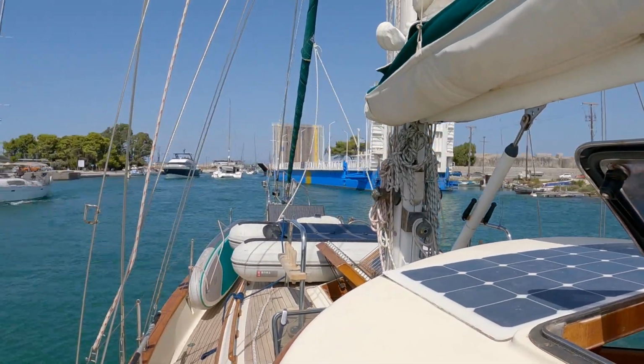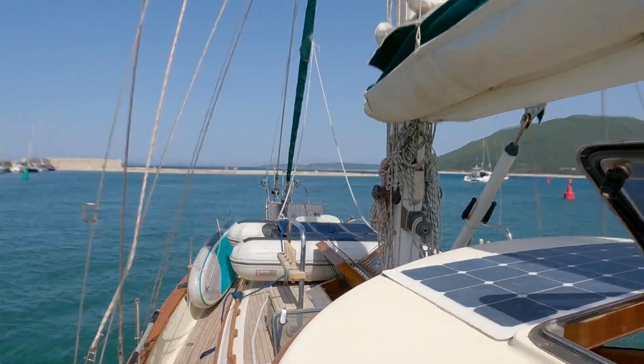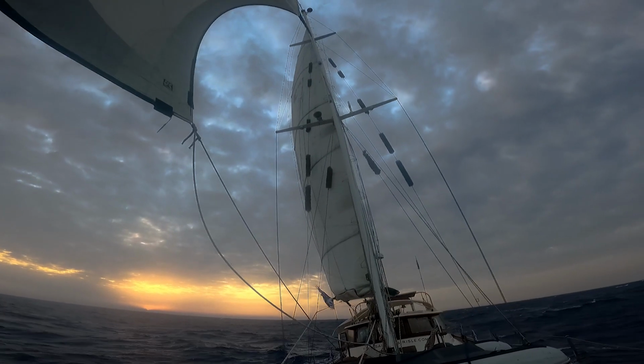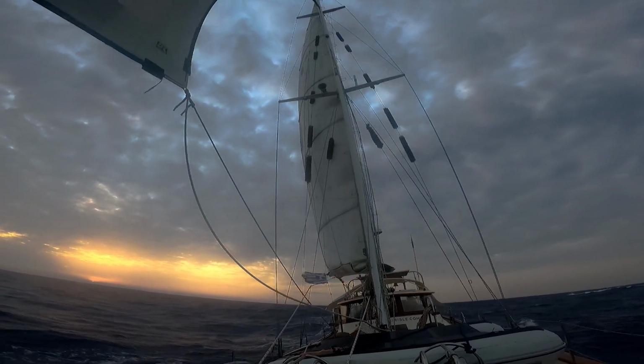Coming up, travelling through the Lefkas Canal heading north. Leaving Greece at first light to catch the wind. And 35-knot gusts carry us most of the way to Montenegro.